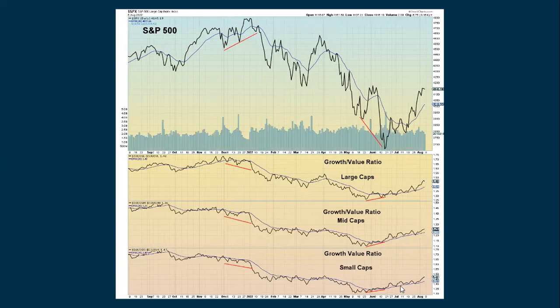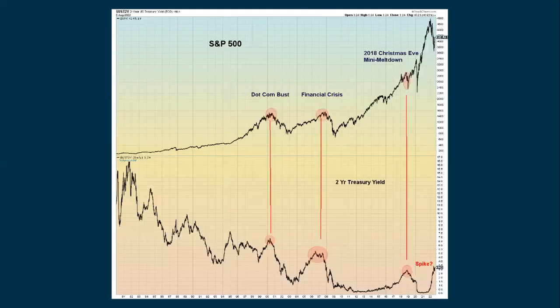The same thing with the next charts. These are large, mid, and small caps where we're above the moving average and the moving averages are going higher. So this is another positive setup. Another one, this one isn't quite as strong. We're waiting to see if the 2-year yield will spike and then start coming back down. When that happens, that often signals either an intermediate to short-term low in the S&P 500. Those of you that are shorter term in your outlooks on things, you might want to take advantage of this.